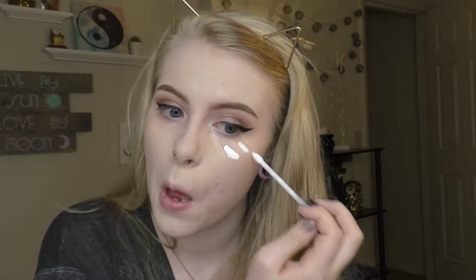So I'm gonna go in with my Fit Me concealer. This matches my skin tone perfectly, so it's not really good for highlighting. So I'm gonna mix it with my Kat Von D white concealer to make that a little bit lighter. And then obviously for places I spot conceal, I'm not gonna have to mix it because it matches anyways. This foundation already feels a lot more mattifying than what it usually is too.